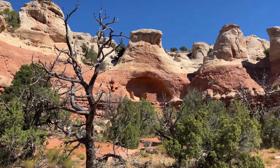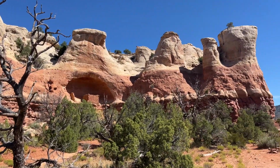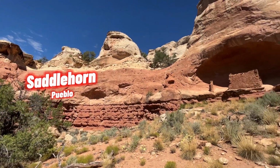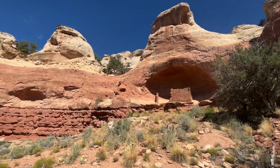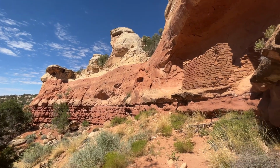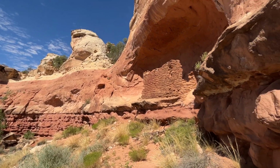Just over a mile in, we reached the Saddlehorn Pueblo. This cliff dwelling has 2 rooms in the alcove and 2 additional structures about 100 feet above the alcove. Based on studies of pottery found there, it is likely the pueblo was used as a home in the late 13th century.